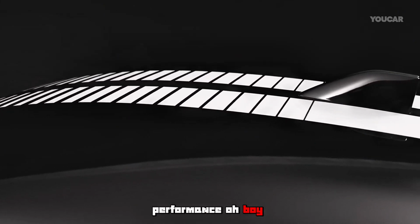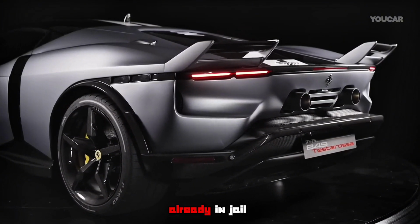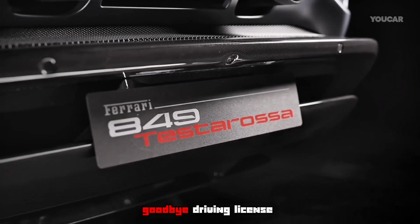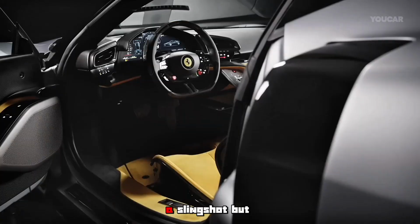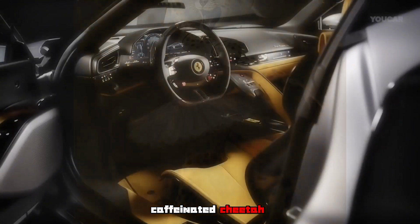Performance, oh boy. 0 to 100 kilometers per hour in under 2.3 seconds. Blink and you're already in jail. Top speed. Over 330 kilometers per hour, which is basically goodbye driving license. And thanks to hybrid torque, it launches like a slingshot, but still roars like a proper Ferrari. It's equal parts ballet dancer and caffeinated cheetah.